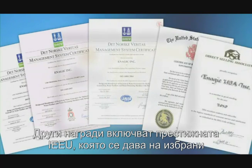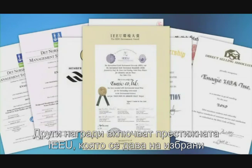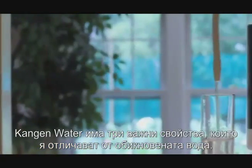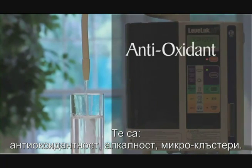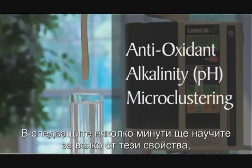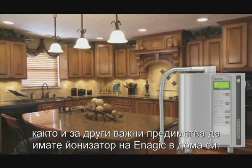Other awards include the prestigious International Earth Environment University Environmental Award, awarded to select companies for outstanding achievement in environmental services. Kangen water has 3 important properties that distinguish it from regular water. These properties are the antioxidant value, alkalinity, and micro-clustering property. In the next few minutes, you will learn about each of these properties, as well as other important benefits to having an Enagic ionizer in your home.